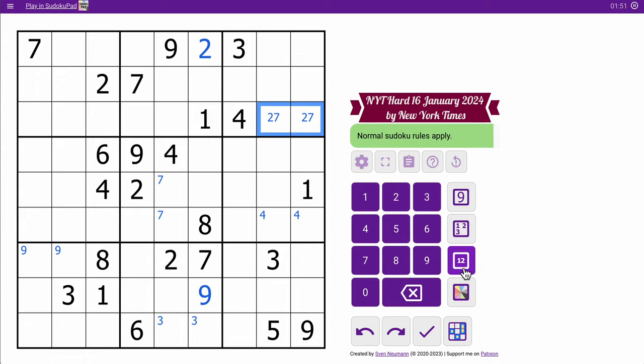Anyway, 7 9 2. Okay, I've got 1 4 6 and 8, one of each in the middle three columns. I think I'm done there. Threes. Okay, this 3 and this 3 forces one of those two. That's a 3. I think that's all I get there. Yeah, that sounds about right.